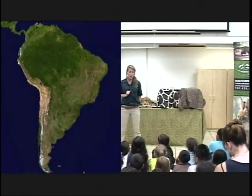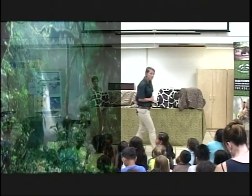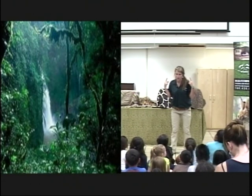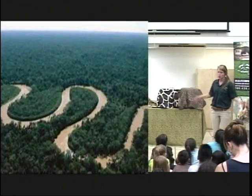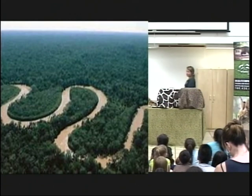For this animal, we're going to go all the way to South America. And we're going to go out in the rainforest, and we're walking around, and I think we hear something. It kind of sounds like screaming. But it doesn't just sound like there's one animal. It sounds like there's lots of animals. And so that screaming is really, really loud.